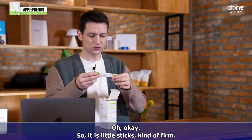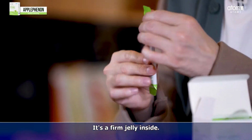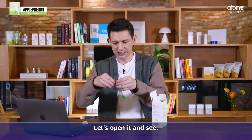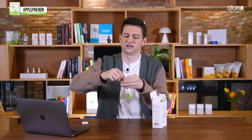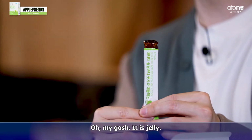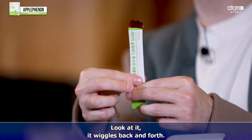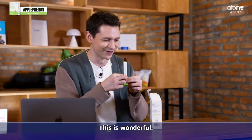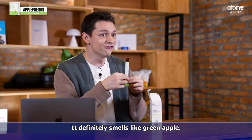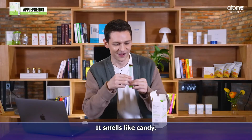Oh, okay, so it is little sticks, kind of firm. It's a firm jelly inside. Let's open it and see. Okay. Put it to the camera. Oh my gosh, it is jelly! Look at it, it wiggles back and forth. Oh, this is wonderful. And it definitely smells like green apple. It smells like candy.